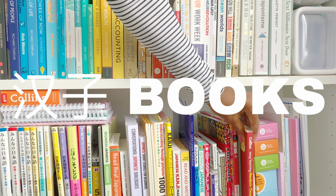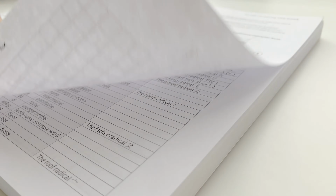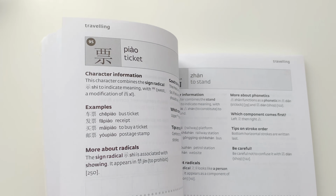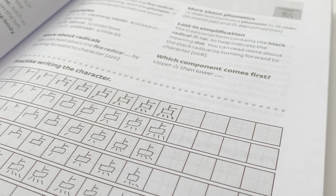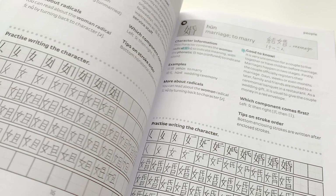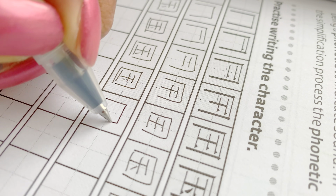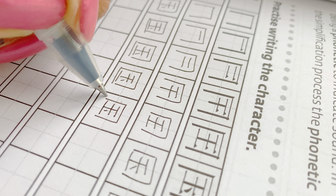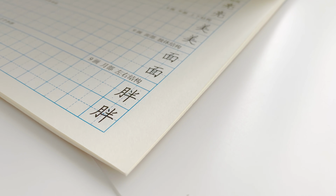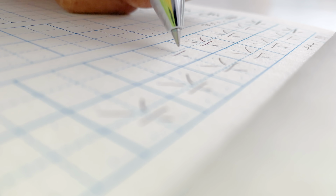My only 2 workbooks I have for Mandarin Chinese characters include the Collins workbook. Separated by categories such as people and travel, each character practice shows you the correct stroke order, example sentences, pinyin, and even a story and tips to help you remember it. The second one I purchased from AliExpress, and honestly I just use it for when I'm on the go, as it's much lighter than the Collins one.